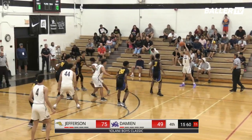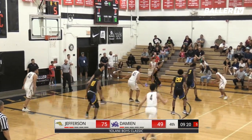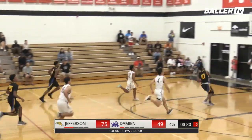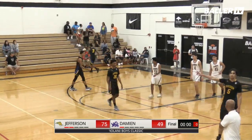Boyd Edmond seeing his first run as well here. 6 on the shot clock. 2, 1, that's taken away. Davis can't hit the lay-in, and that will be it.